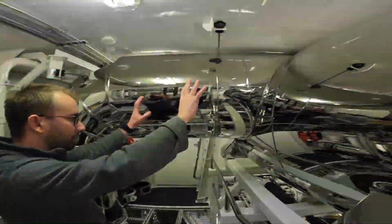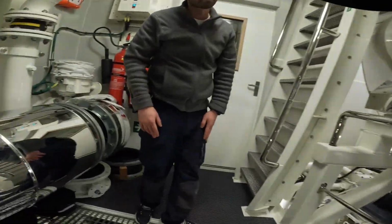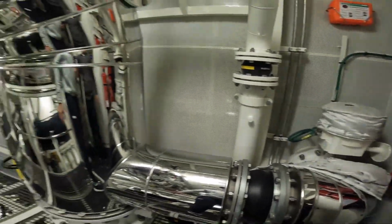This is actually the exhaust manifold. So this exhaust gas can go either under the water or above the water level.